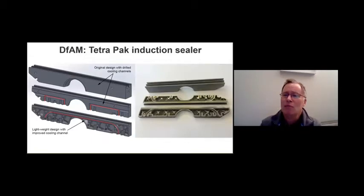They came to us and said, we'd like to try additive manufacturing for this. So 2 things we did. Firstly, we shelled it out and put a lattice inside. It went from 320 to 160 grams, so half the weight. But the really big change was the cooling channel now went from the right side all the way to the left side and cooled the entire area, rather than missing the area where the plastic cap was.